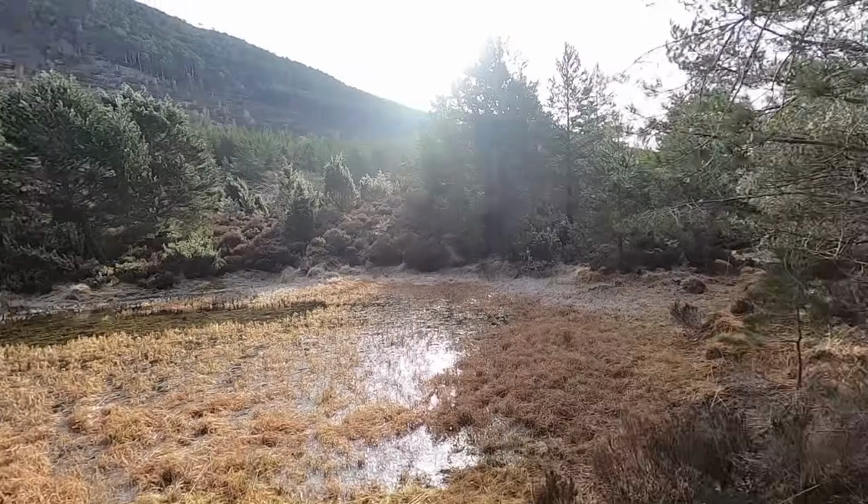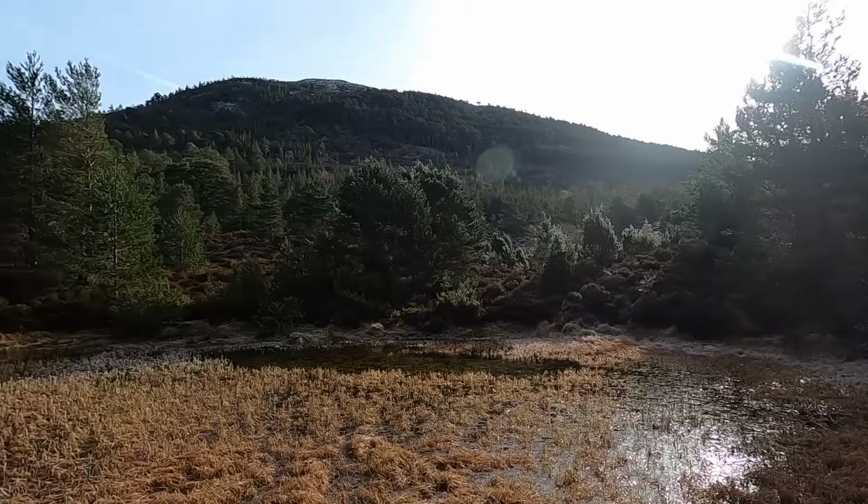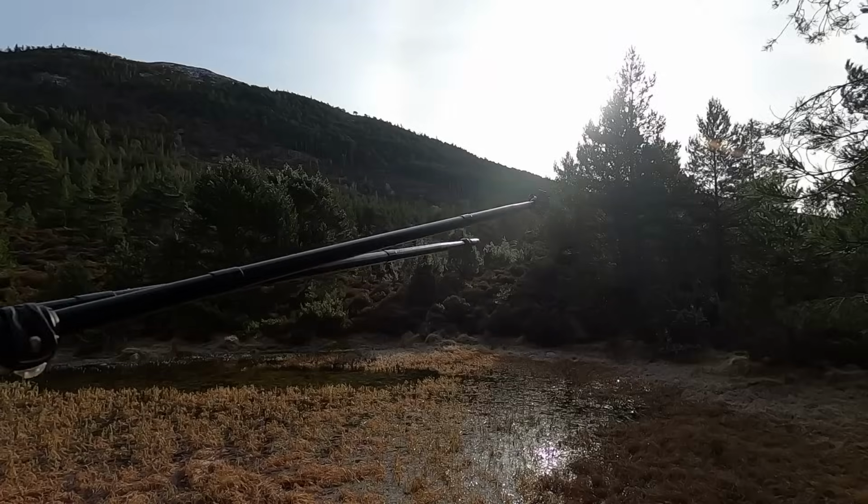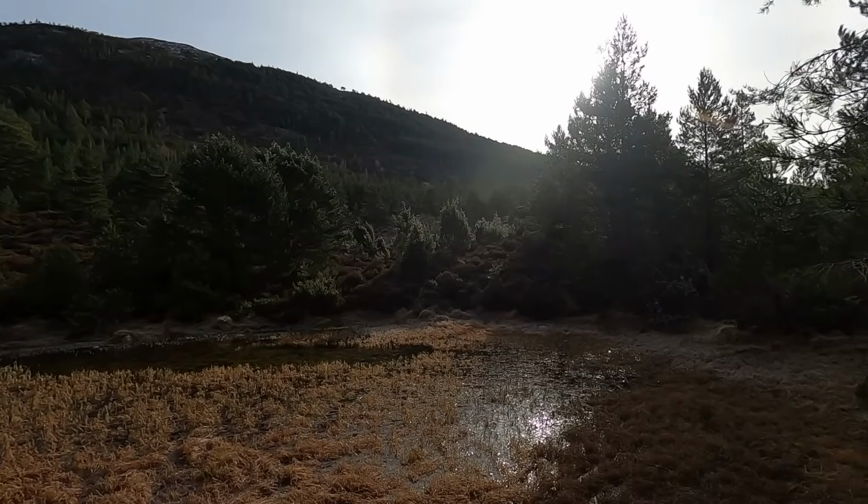So what you can see, if I point this right into the sun, we're basically working our way around this, and on the other side that's where we're going to cut up in the corrie, which obviously you'll see shortly.